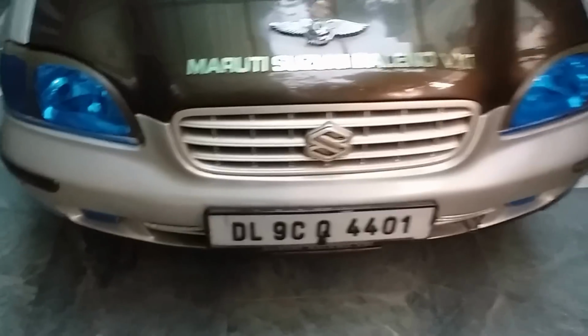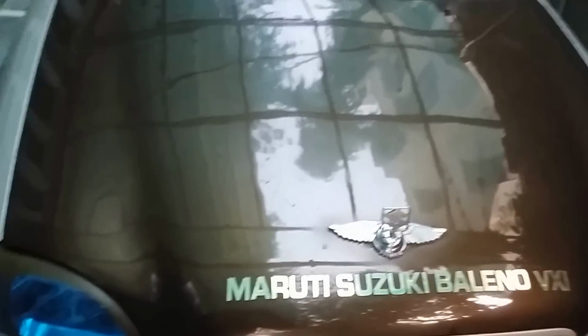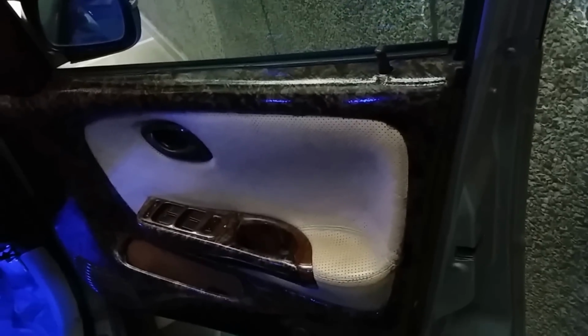And as you can see, it has front sensors and front camera and rear camera, and I have the bonnet painted in Sia's brown color, and it has full leather upholstery. Now, this is not art leather, this is actual leather upholstery, and I've got it specially laminated in a very thick laminated finish. And as you can see, the entire dashboard and the door panels are in full wood finish.